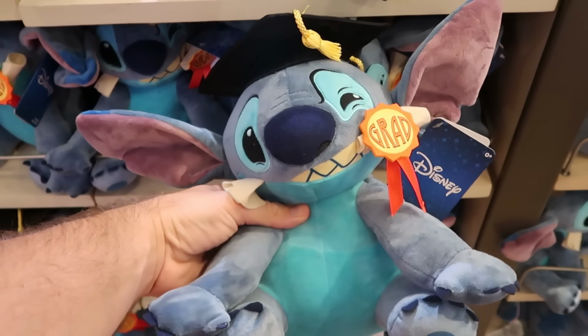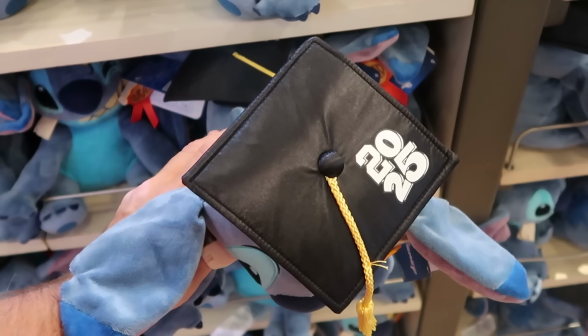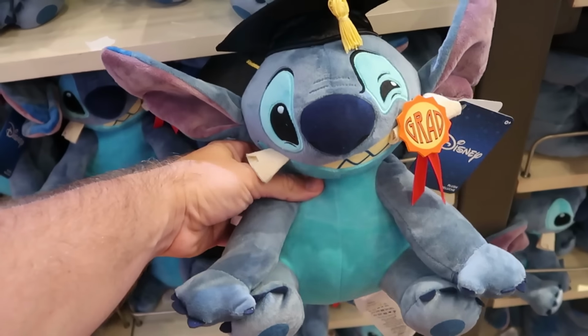Yet another brand new 2025 graduation item at the World of Disney store, though, is a massive Stitch plushie. On the hat it says 2025 with the tassel. Looks like he has his diploma that says grad. These are $30 a piece.